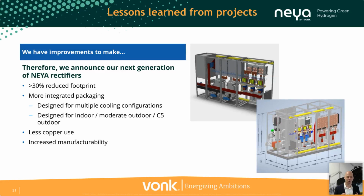So it's designed to cover multiple cooling configurations. If you have direct input from a dedicated cooling source within the plant, we can suit it. If you have a water-to-water heat exchanger to link to a plant cooling system, we can suit it. And if you have outdoor placement and you want individual water-to-air units, we can suit it as well.